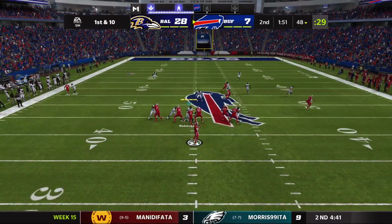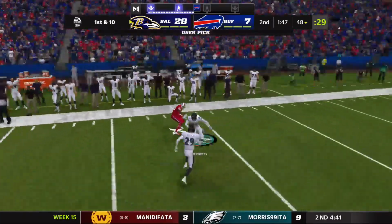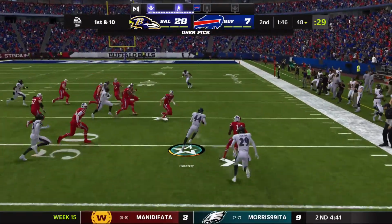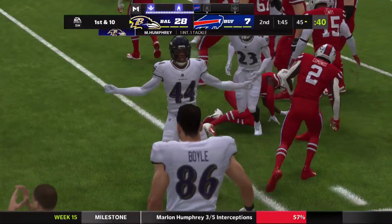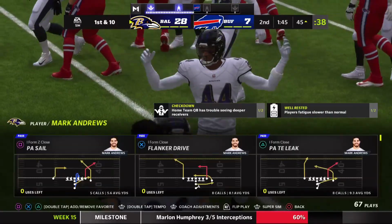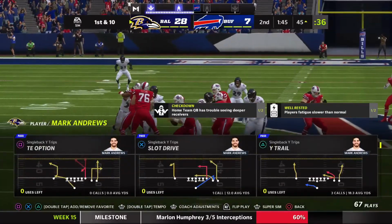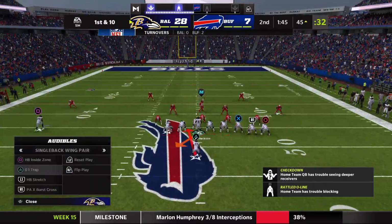Throwing on 1st down is Allen. Looking for Diggs, and it's intercepted. Picked off by Marlon Humphrey. And he returns it into enemy territory down to the 45-yard line. Boy, we've seen a lot of mistakes here in this first half, and another there on the interception. Yeah, they're certainly starting to pile up, aren't they?